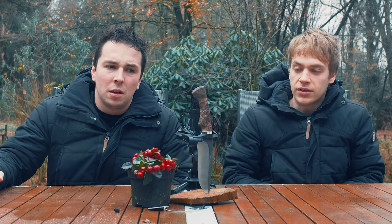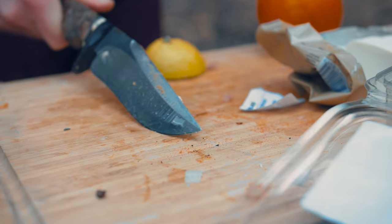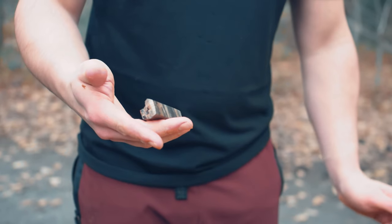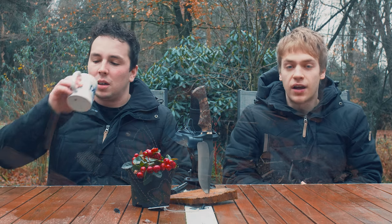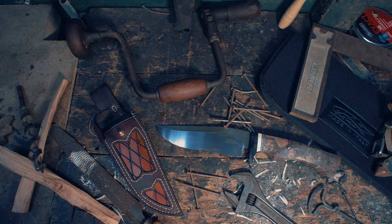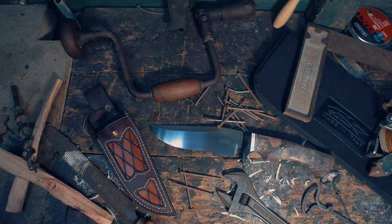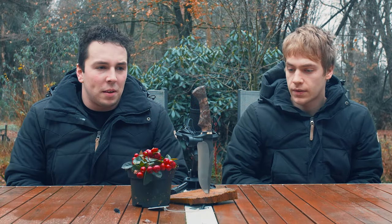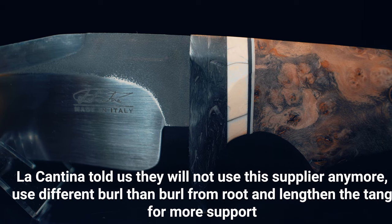Okay, so something really terrible happened. We feel so bad because this man took so much effort into making this knife. Let us just first say, this knife is not bad. This is just a handle or wood problem, because if the knife would break somewhere at the steel, then it would be a bad knife. We spoke to the man. He told us he had a new wood provider, and that it had never happened before.